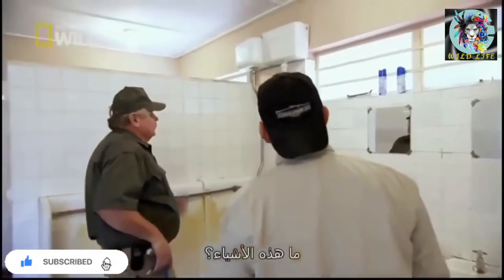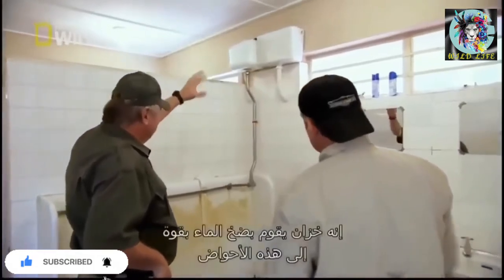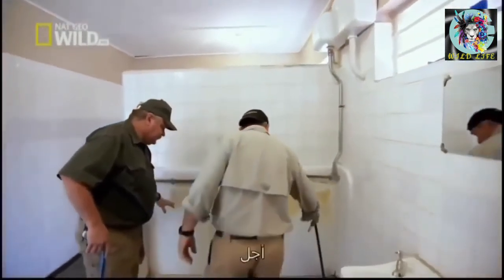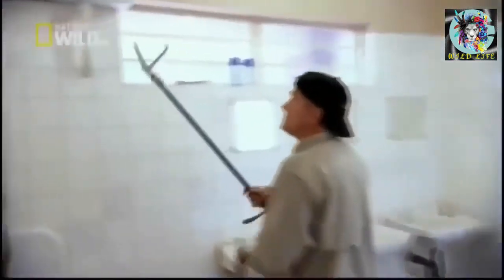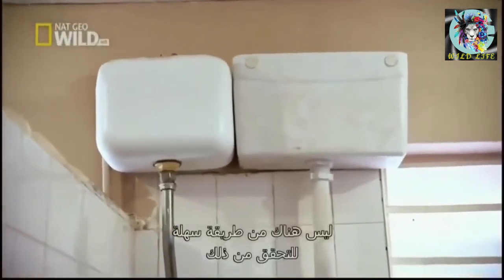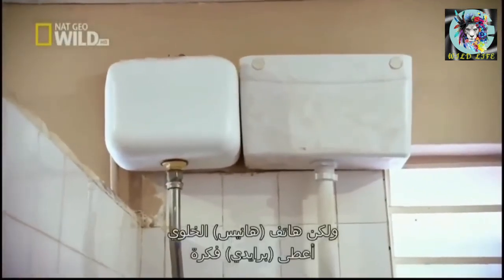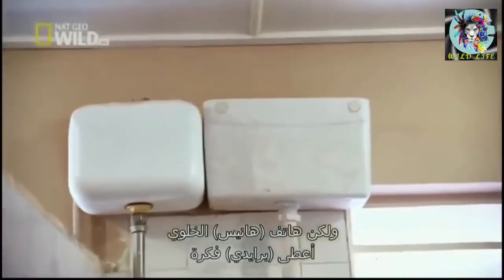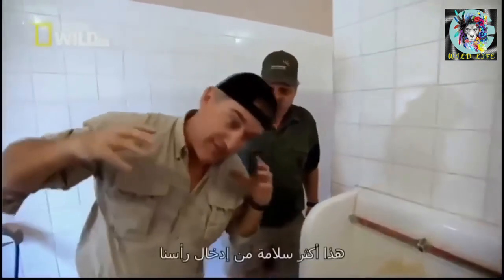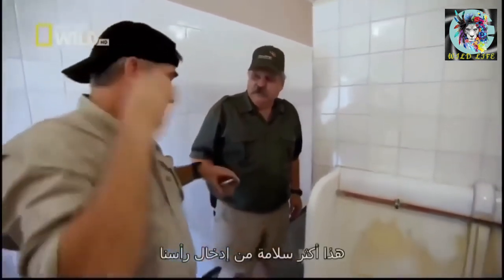What are those things? That's the system for the water that flushes this thing comes from. Yeah. So these things have water in them. Is that open? Could the snake have slithered in there? There's no easy way to check. But Hannes' cell phone gives Brady an idea. We'll hold the cell phone up there and we'll just take a photo and then we'll check it out. It's much safer than sticking your whole head.